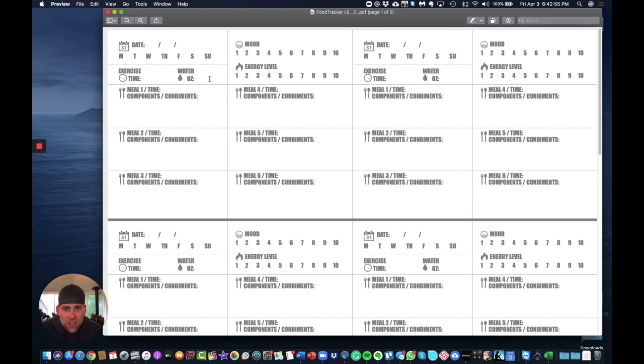Now, I will say the ounces of water, this can accumulate throughout the day, so you might actually have a couple different things down here. You know what? I put 24 down here. I put 48 down here. I put 64. I hit 128. That's when I hit my gallon. You know what I mean? So that's usually how I do that. But the rest of it works the exact same way.